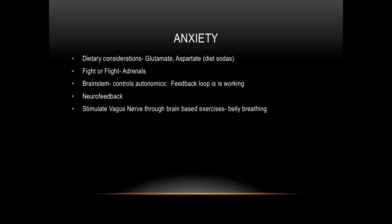We want to look at the adrenals, are they overtaxed? Are you always in fight or flight mode? Are they releasing too many catecholamines, the epinephrine and norepinephrine? We want to look at the brainstem function because it controls the autonomics, and make sure that feedback loop is working, that we are getting the inhibition.